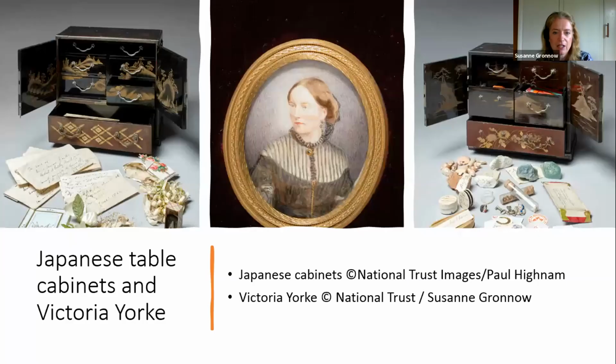So who was Victoria York? Victoria York was born Victoria Cust and was the daughter of Sir Edward Cust, who was a well-connected man and served as a courtier for the royal household. The links to the royal household were also on Victoria York's maternal side, and her mother, Marianne, had been a lady to the bedchamber to the Duchess of Kent, who was Queen Victoria's mother. And it was in 1846 that Victoria York married Simon York and moved to Erddig to live and call it home.